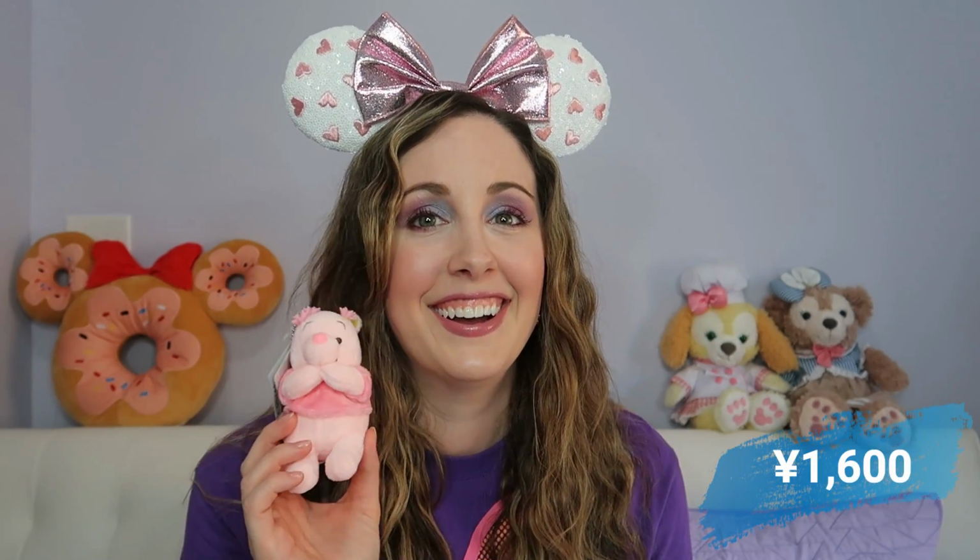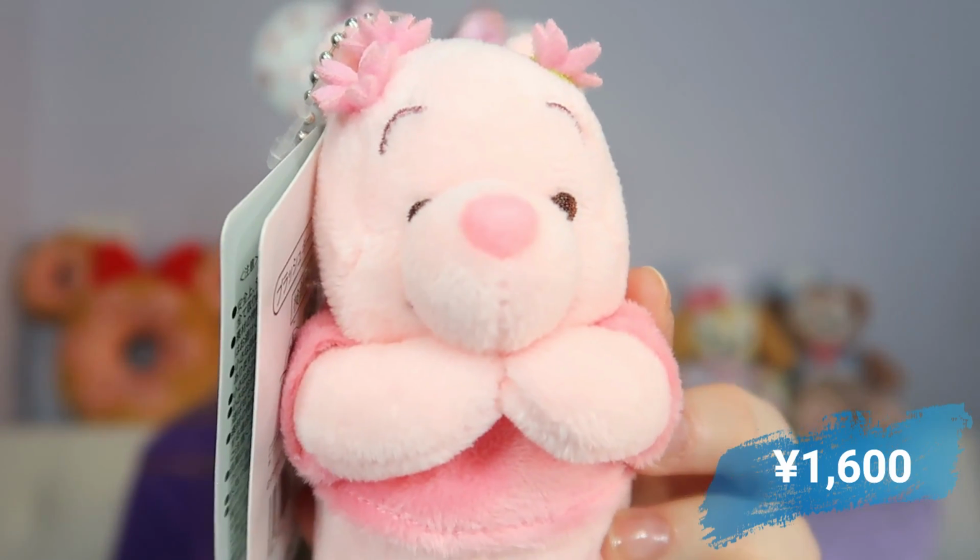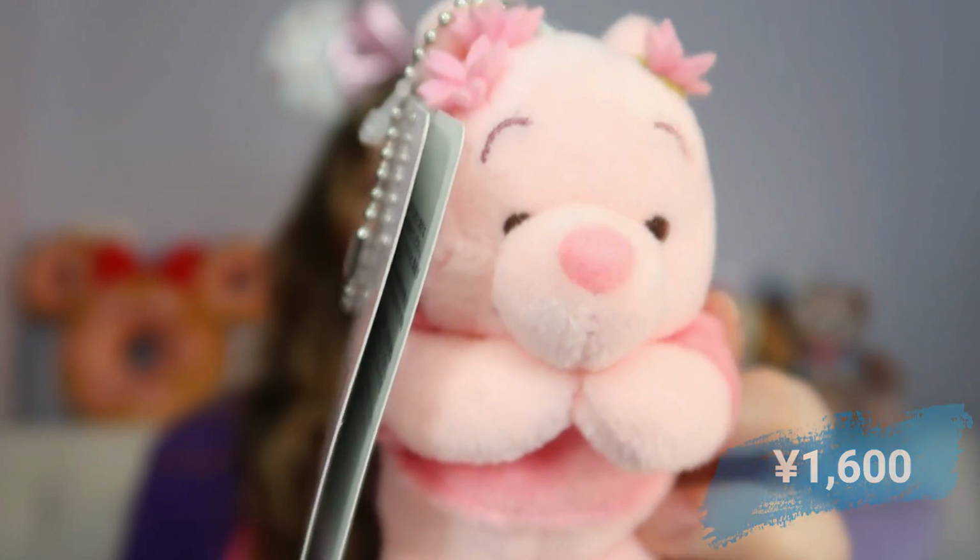Now, this one was ridiculously expensive, but I kept looking at it, and the 2 friends I brought with me noticed that every time we went to a Disney store, I was always looking at this keychain, and I finally broke down and bought it. It's $16, y'all. And it's a keychain, but it's so cute.